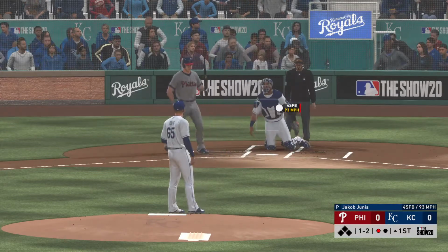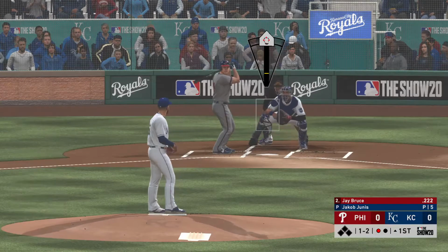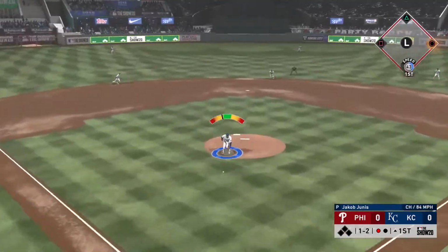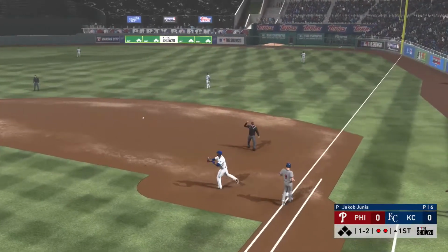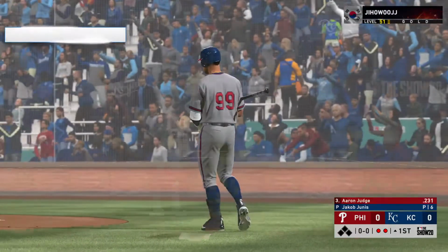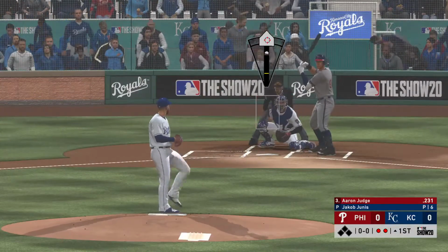Count is 1-2 now. Check swing, but he makes contact and hits it out in front of the plate, and there's out number 2. So bases are empty here with 2 gone, and that'll bring up the big bat of Aaron Judge.